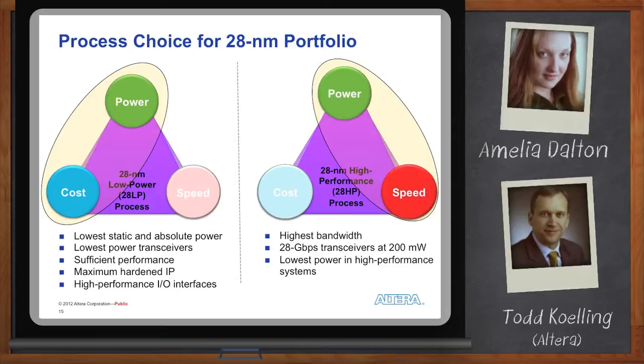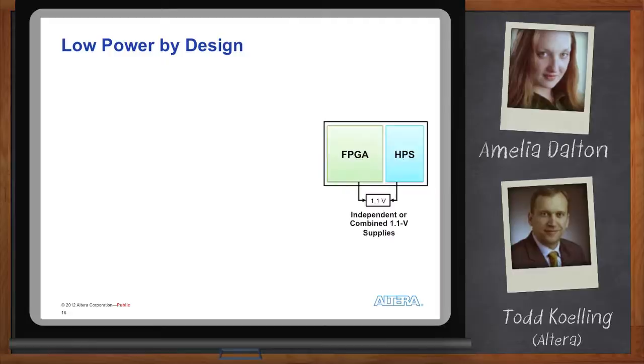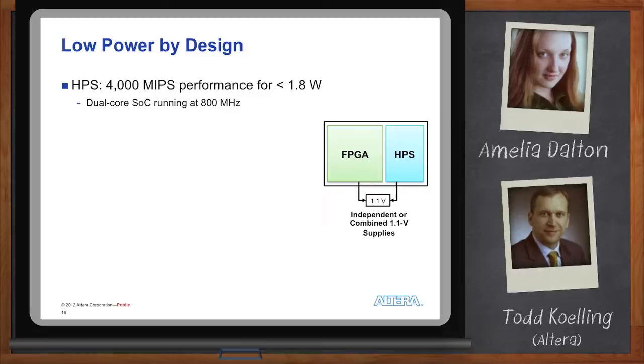That's correct. And with the process technology we just talked about, for your processor system at 4,000 MIPS, which is a lot of performance, you can get less than 1.8 watts. That's for the processor system only. But going beyond that, we did implement independent power planes between the FPGA and the processor system. So when you're in a standby state or just waiting for some sort of signal, you still need to keep the processor running, but you can actually power down the FPGA. And that's going to cause substantial savings in terms of your standby power.